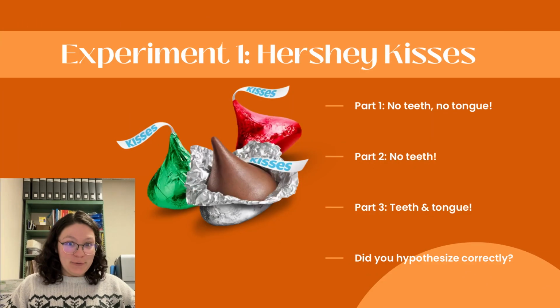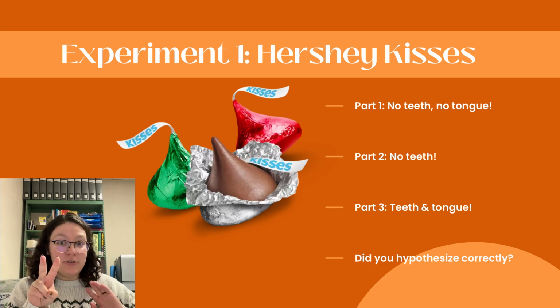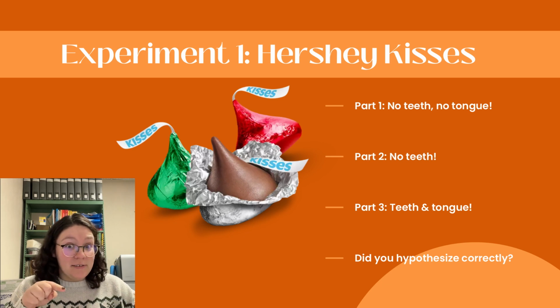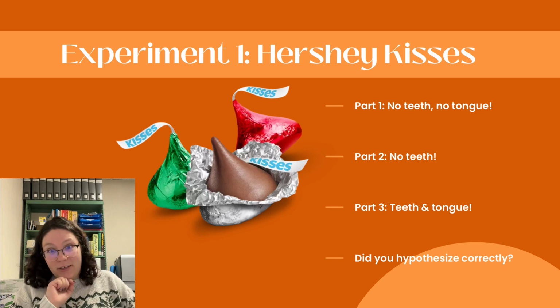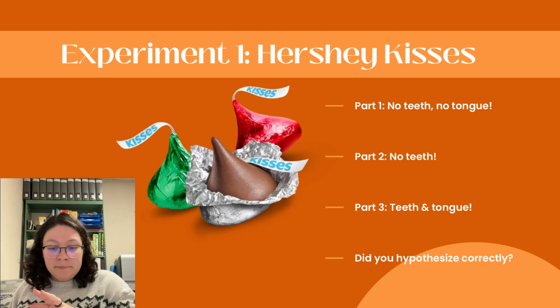Okay, so now you have your first one, you had a Hershey Kiss and you didn't move your tongue and you didn't chew it up. And the second Hershey Kiss, you just moved your tongue around to help potentially speed up the process. How long did it take you this time? Was it faster than the last one? I'm interested to know.